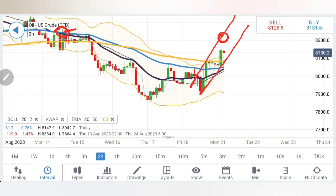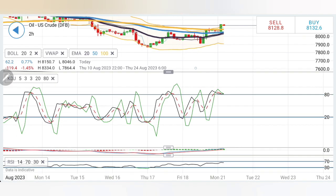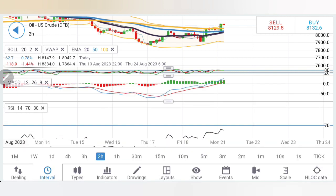That is the only level which will confirm the complete or a little reversal in oil here, because beyond that it is going to stay consistently bullish. Hence, you have to be watchful of those levels. See, moving averages have started to converge here. It has not yet crossed over. Stochastic is overbought. MACD is divergent, bullish, looking upwards. RSI is flat, near the top.